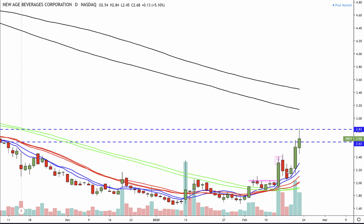Then we got a pullback to the 9 EMA. We got a buy setup. We got back in it here. And then today I got out at $2.67. And the reason I got out is not because I'm bearish on the stock. I really think that this stock is going to go above $3 sometime.